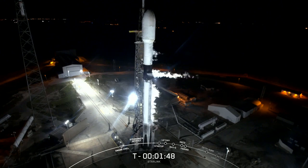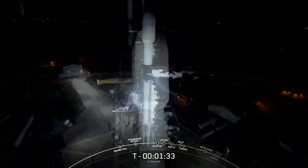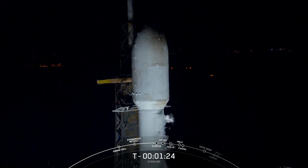At this point in time, just under 2 minutes, LOX loading on the second stage is wrapping up. Stage 2, LOX load complete. We've just heard confirmation that LOX loading is complete on the second stage. You're going to start to see a larger accumulation of white clouds forming around the vehicle. That's totally normal at this point. That's because we've topped off the vehicle with liquid oxygen, and any excess is going to vent and boil as it becomes exposed to the ambient air.